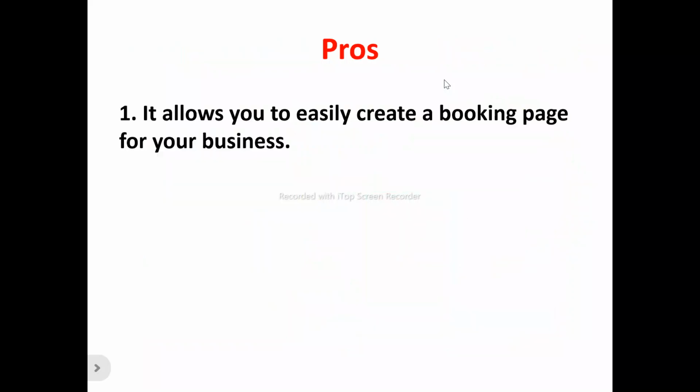Now let's look at the pros of Slot Appointment Booking App. Number one, it allows you to easily create a booking page for your business. So you can simply turn any product or service into a bookable service. That helps you to easily manage booking appointments both on your Shopify store or any other external platform or website, and also helps you to easily integrate with Outlook and Google Calendar. So that allows you to easily sell and also to easily book services.